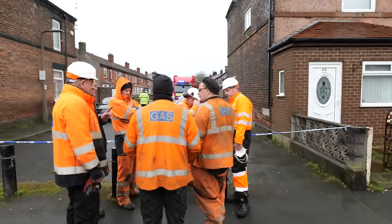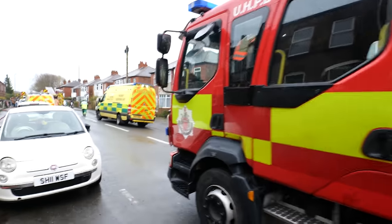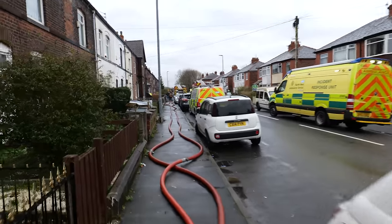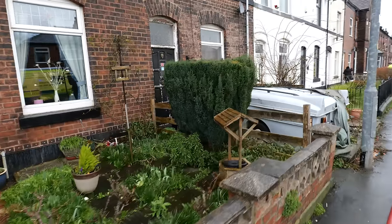This isn't even the main street. This is not Nelson Street. We're coming further ahead. Look at how turgid these bad boys are. Full turgid pipes. Slight trip hazard. Hope the grannies know not to. So I think they're going to be evacuating some of these houses.